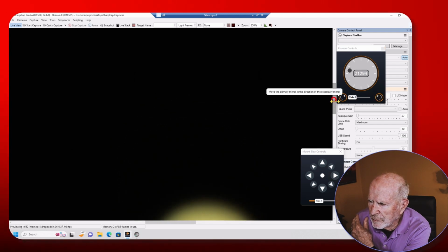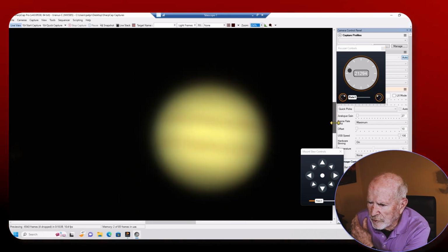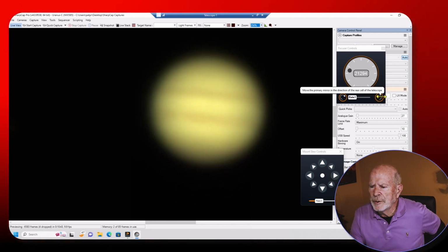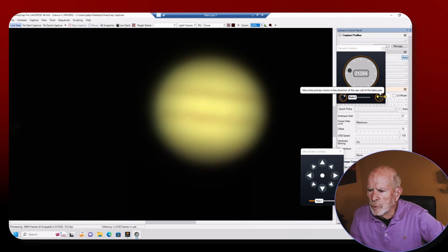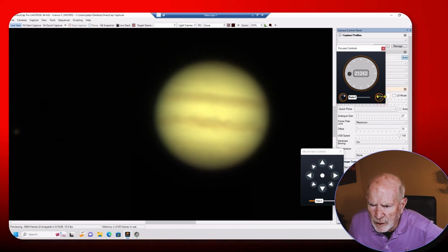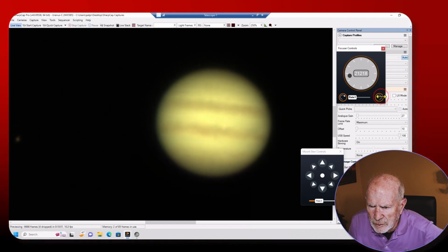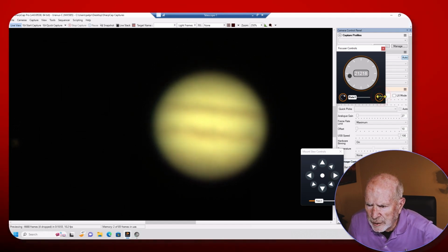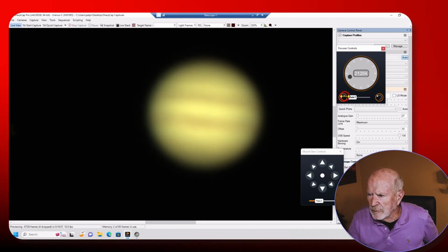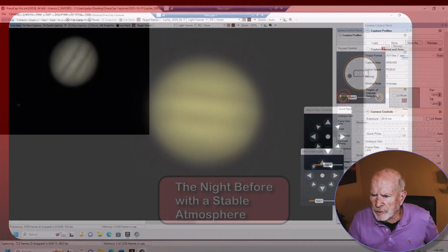One thing about focusing with the Celestron SCT, you're not moving the camera, you're moving the mirror. So that causes the shift in the position of the planet. I got a lot of atmospheric refraction going on because the other night I was clear as a bell.